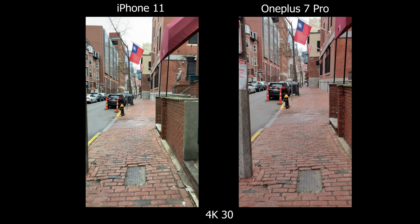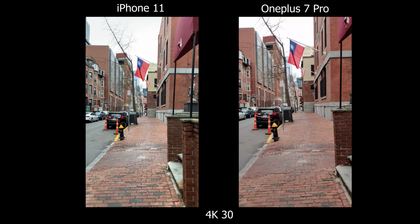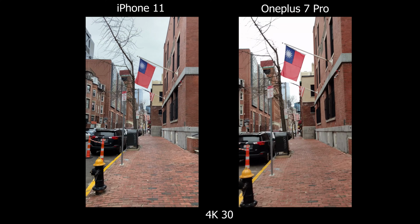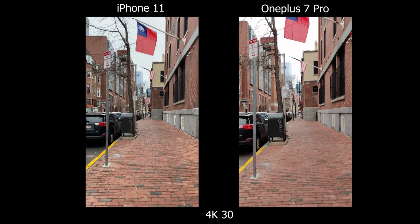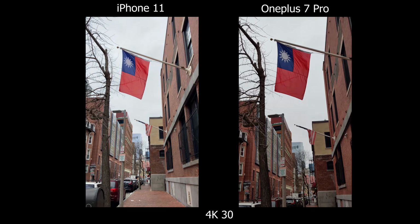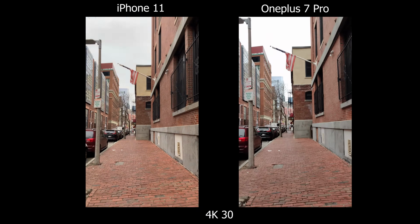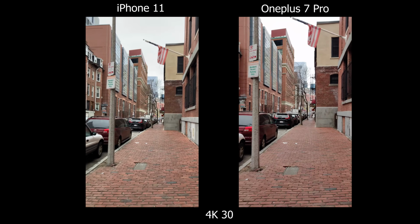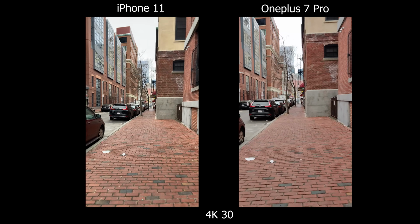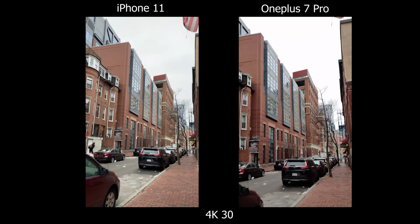Now moving on to 4K video, I can't believe it, but I'm actually seeing some micro jitters on the OnePlus during daytime, which is rare because I don't even see this often at all unless it's nighttime. But for stabilization, it does look like it's more stable than an iPhone. But the micro jitters during daytime really kill me because as I'm looking at text and stuff, it becomes blurry, so the overall image quality on an iPhone is way sharper.